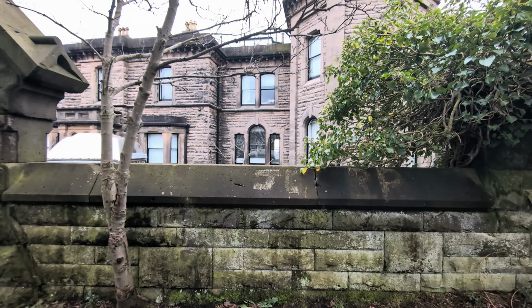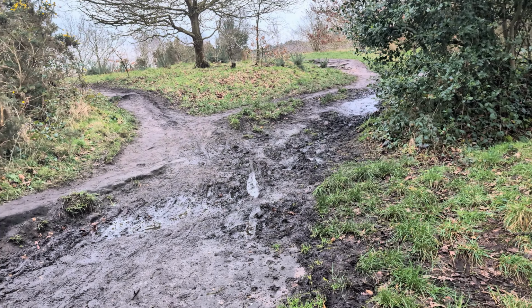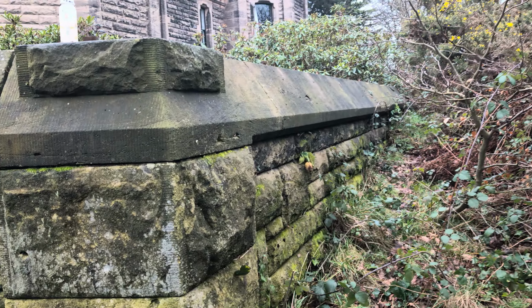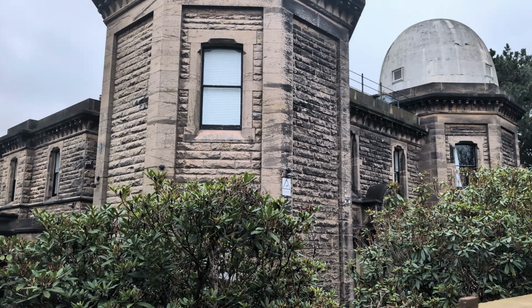And let's see if I can manage this without falling on my back. I might go around this way. Try not to stick my finger into the line of view. Oh, baby's lost a bottle. There's the domes. That's it.